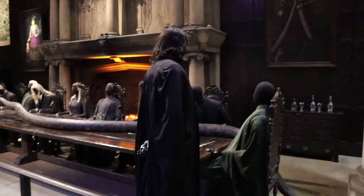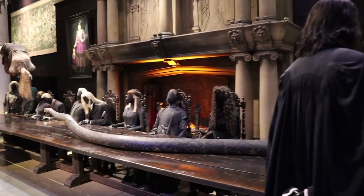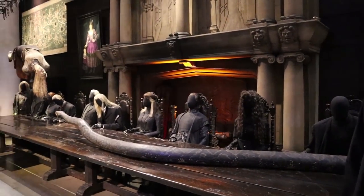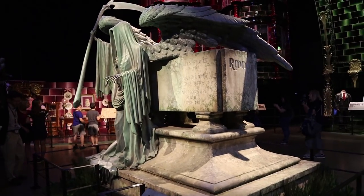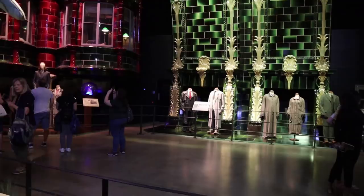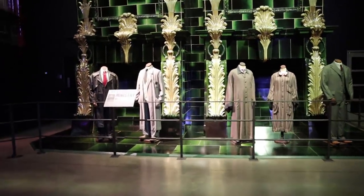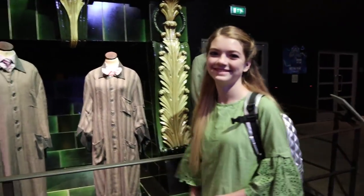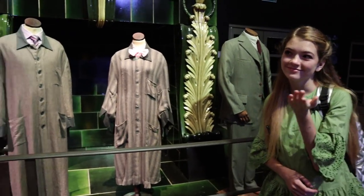Okay, so here is the dark arts. Kind of spooky and creepy. Whoa. It's Tom Riddle's gravestone. Dun dun dun. Ministry. Yeah, it's close to the ministry. Whoa. Okay, I would wear this one. Yeah, that's the one you like. That was cute. Well, seeing how it is the girl, I guess.